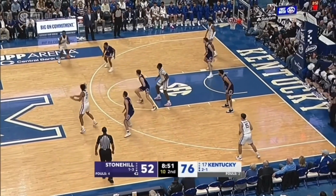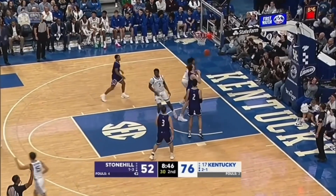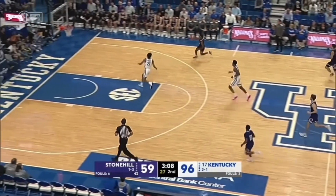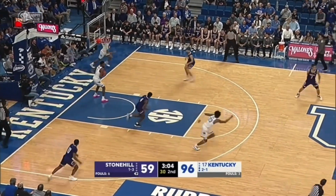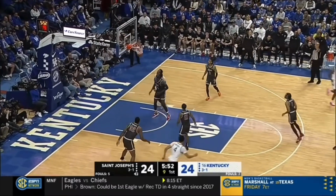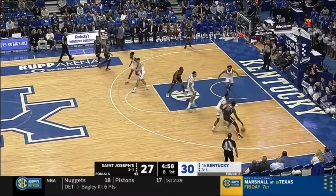Get it into Wagner. Wagner's going to pull up and hit. There's just a lot of shooting talent on this Kentucky team. Lost his footing. Stonehill on the run out. And Wagner blocked the shot. Gets it 12 feet away. They come to double. He's a great passer, and he finds DJ Wagner for 3. Great call. I mean, you want to send help. Short memory.